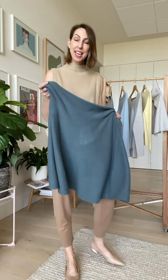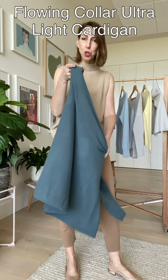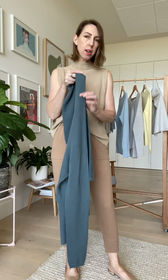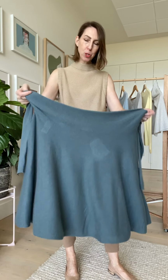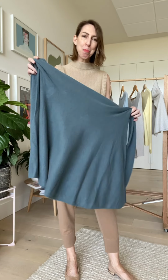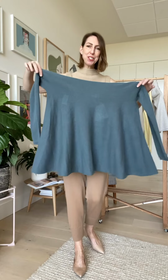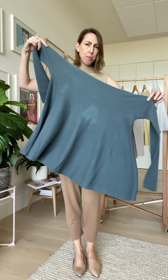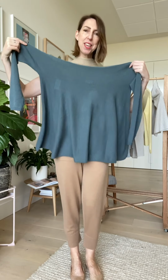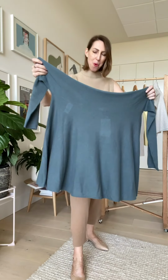My next pick is the flowing collar ultralight cardigan, and I'm going to show it to you in this beautiful teal bluey green color that's absolutely stunning. Now, when I opened this up, it did have me stumped. It took me a little while to work out how to actually wear it, because as you can see, it's got two arms, that's the body, but there's nowhere for your head. Well, never fear, I worked it out.